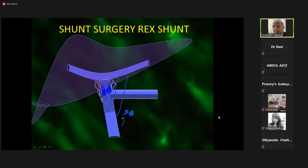Come on. This is the portal vein to the left branch. Or you could do it to the right branch. It's easier to do it to the left branch because the left branch has a certain segment which is extrahepatic. So portal anastomosis is called the REC shunt.